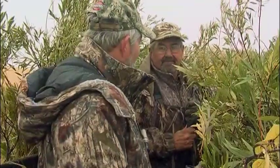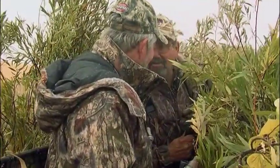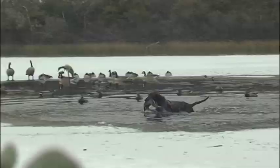So what percentage of the flyway you think's actually up here? All of them. My goodness.